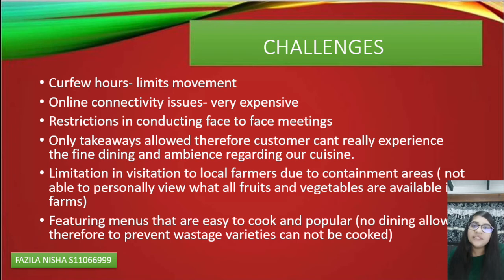Restrictions in conducting face-to-face meetings, we had to call, or we had to virtually meet rather than meeting face-to-face and have discussions. Only takeaways are allowed, therefore customers can't really experience the fine dining and ambience regarding the cuisine. Limitation in visiting local farms. Cooks or the owners of the restaurants will not be able to visit farms face to face, so the only thing they can rely on is the description. Featuring menus that are easy to cook and popular. Knowing the current situation, we cannot be featuring something which is very hard to get.